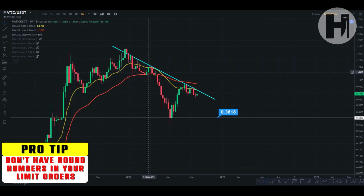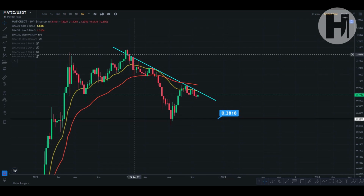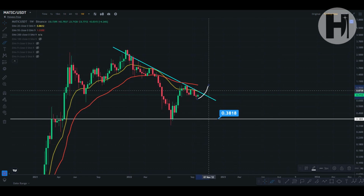So we had one rejection, a second rejection in March, another rejection in August, and once again a rejection here in September. After we break through that, that is actually when I think we're going to have a very strong move for Polygon Matic, because as you know, after you break diagonal multi-month resistance trend lines, you typically see strong breaks to the upside.